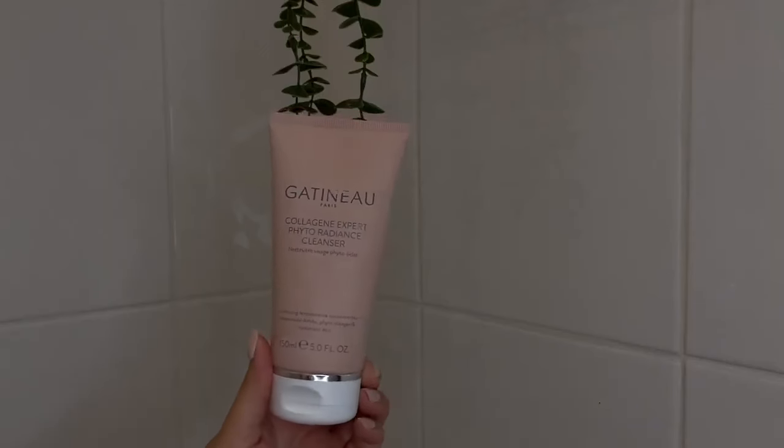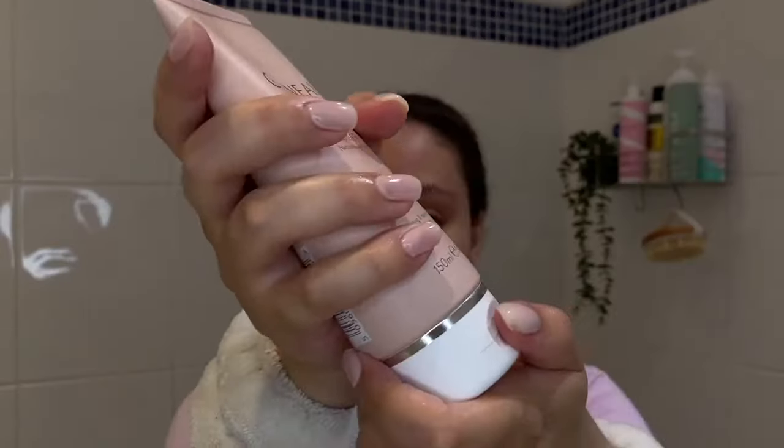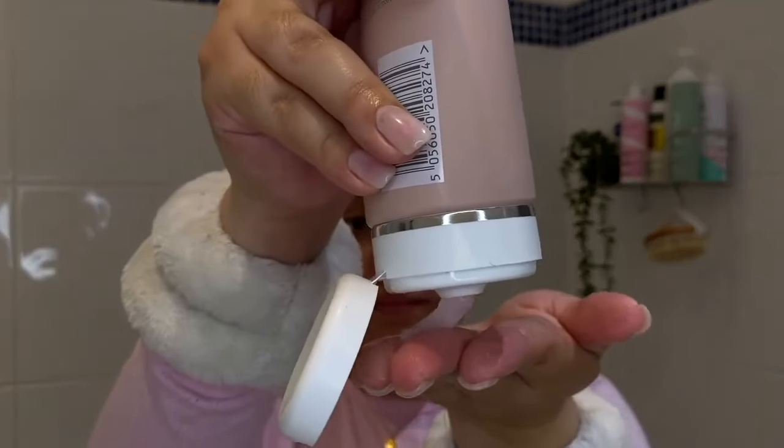So the first product I'm using is this one that I have been really enjoying recently. This is a cleanser by Gatineau, which is a cream that turns into an oil. Now I massage this onto dry skin like an oil cleanser, then add water to emulsify and then wash away the product. I like how well this takes off your makeup as well and feels so nice on the skin too.